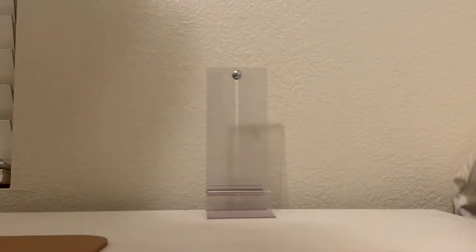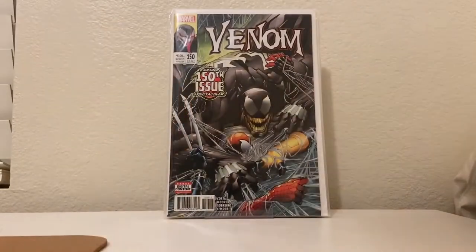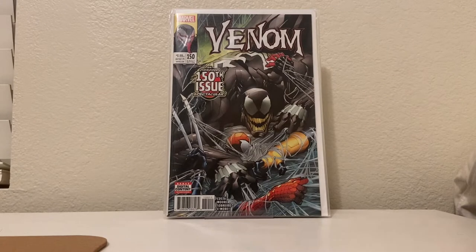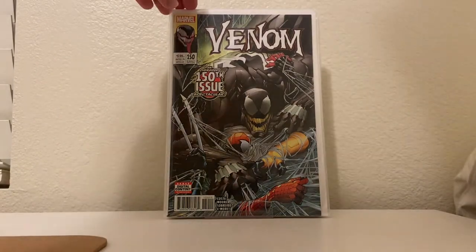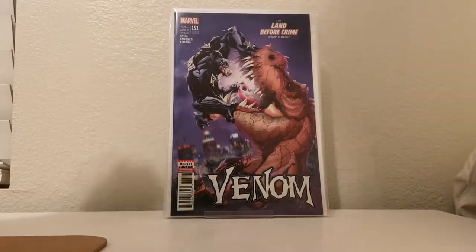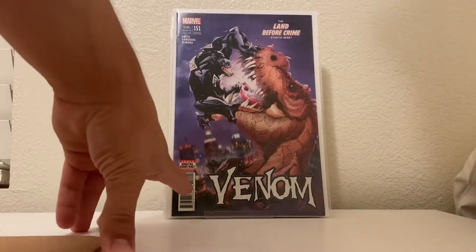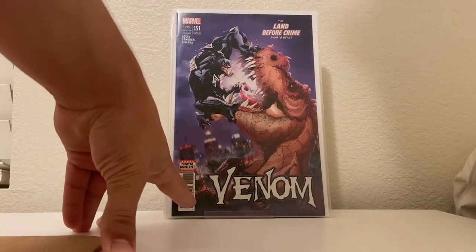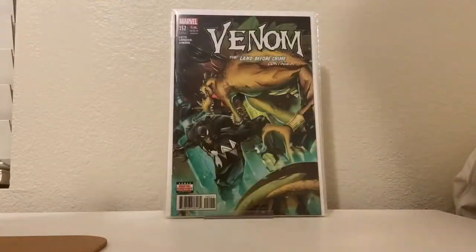Let's get another chunk. I actually did get the entire Costa run. So this is 150. One through six are somewhere in the collection too. You'll see them later. But these are all the A covers. So this is 150, or Legacy issue 150. 151. Oh, that's funny. I didn't know they did direct edition like that. So this looks like it's the newsstand, but it says direct up there. That's interesting.